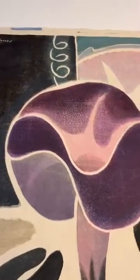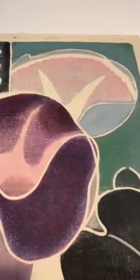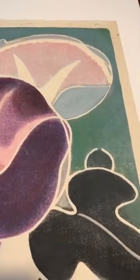This print reads almost as a pastel, but it is not. It's actually a woodblock print.